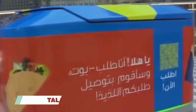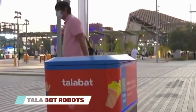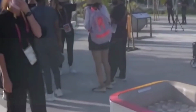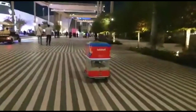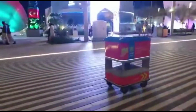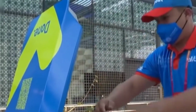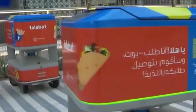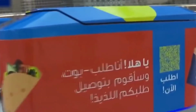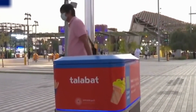Talabots carry orders from Talabot's two-story cloud kitchen for customers at designated delivery points on the Expo site. The robots are capable of making thousands of orders daily. They also have password-secured large compartments to enable several deliveries in a single trip. Clients can unlock a robot using special unique QR codes or order IDs to ensure that food is delivered safely, contactless, and seamless to customers. The service helps solve several issues in food delivery, including the shortage of delivery personnel and meeting delivery time.